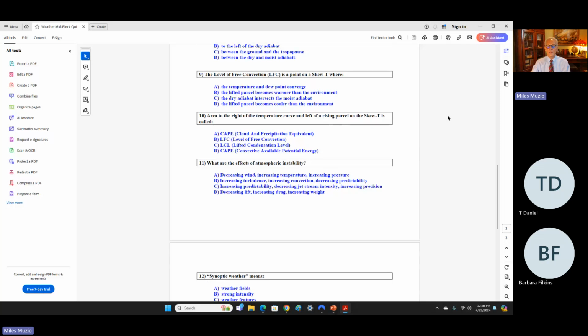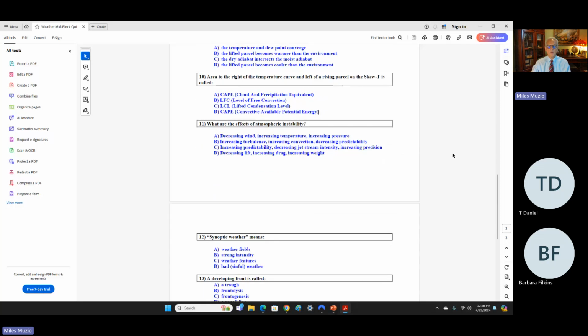The area to the right of the temperature curve and to the left of the rising parcel on the skew T is called CAPE, convective available potential energy. The bigger that area to the right of the temperature curve and left of the rising parcel, the greater the CAPE, the more unstable the atmosphere is and more likely to become a convective precipitation zone.